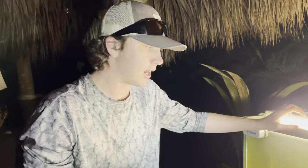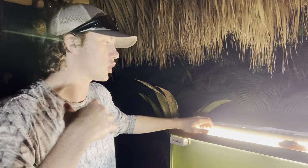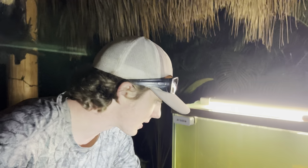All right, guys, now we're here at the discus tank. We had an algae bloom the other day because the towel in the back fell off. We're getting that situated. I have medicine in here that's going to get rid of the algae, and we're going to paint the back soon. But that's why it's a little cloudy.